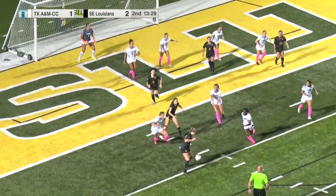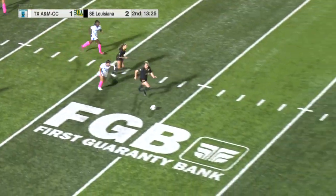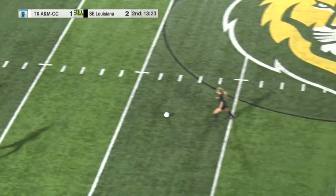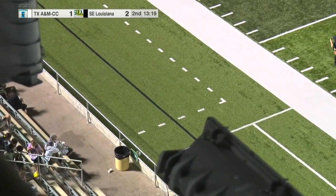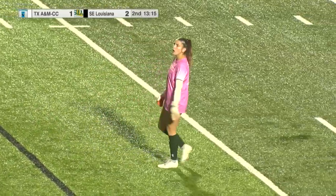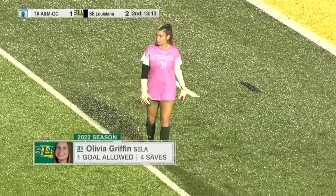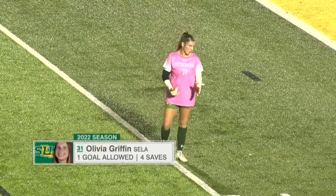And now here's the delivery from Bancevic. Shot is blocked. Emma Jones trying to get on the action, retrieves it. And now that is a misplayed ball from SLU. But nothing wrong with that. The Islanders are making a substitution.